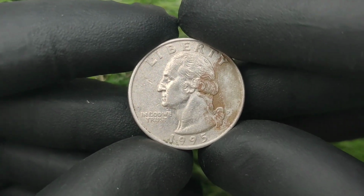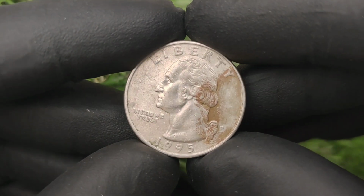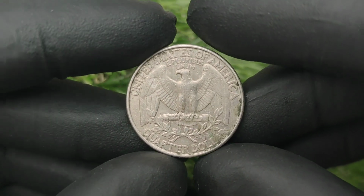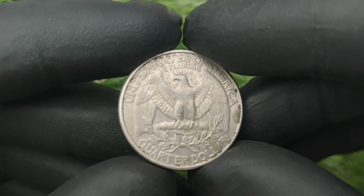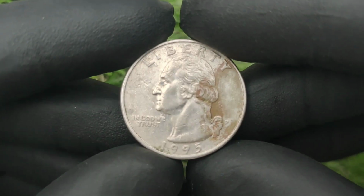Today, we are diving into a truly fascinating and extraordinary story that encapsulates the thrilling world of coin collecting, as we spotlight the 1995 quarter dollar, a seemingly ordinary piece of currency that has become a beacon of intrigue and excitement within the numismatic community due to its exceptional valuation of a staggering $210 million, making it one of the most sought-after era coins in existence.